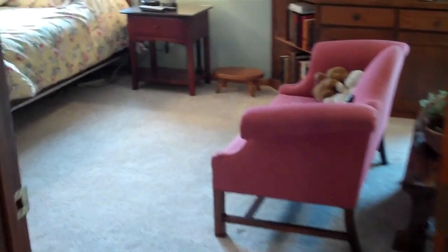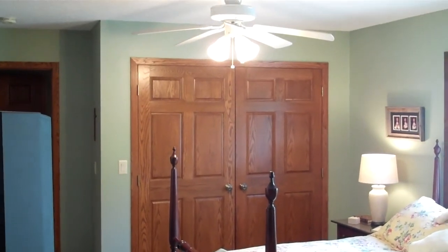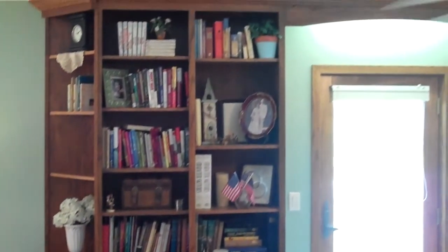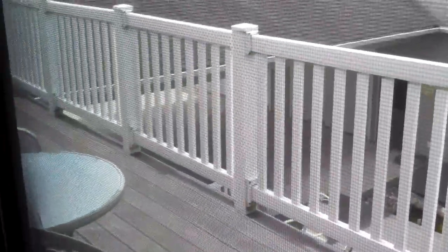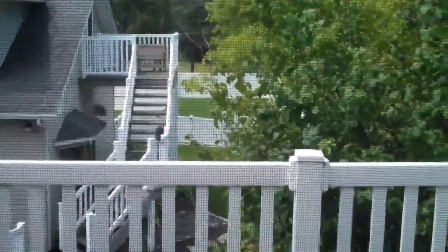Across the hall then is the master suite. The large double closet on this end. This is a queen size bed. We have some nice built-ins and the door out to the balcony. And then another double closet here. And then out the door, you can get to the balcony. You have a nice view of the deck and the water feature, the backyard.